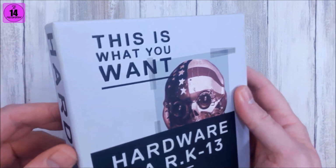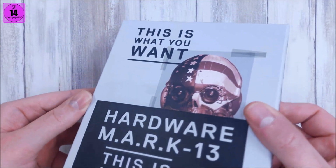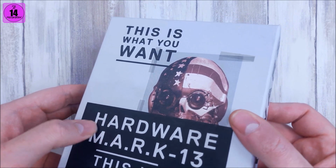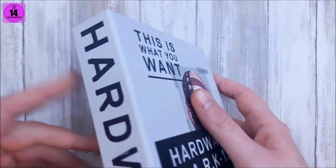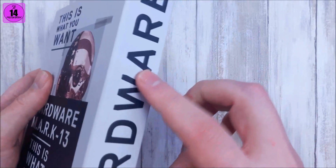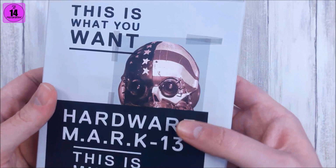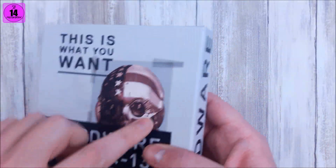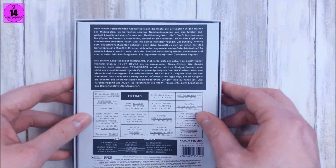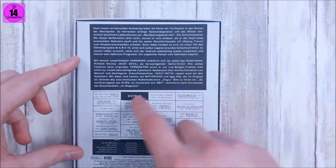It's rather hard to see because it's all super matte, but I think a little bit of the gleaming here on the edges, you should actually see it. So that's cool. Big hardware on the sides, a little bit scuffed up. It made one move already, and it's like it's been taped here. That's cool. And on the back we got the summary here and all the extras.